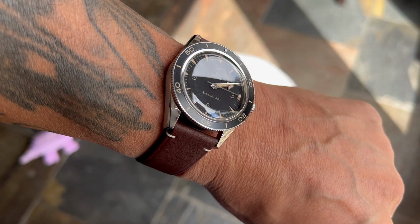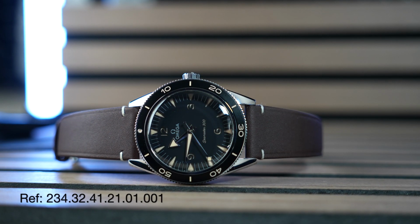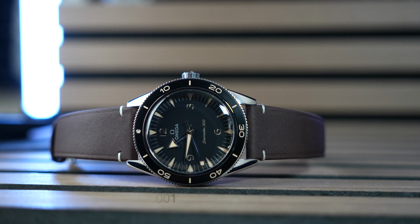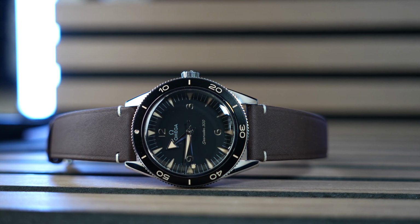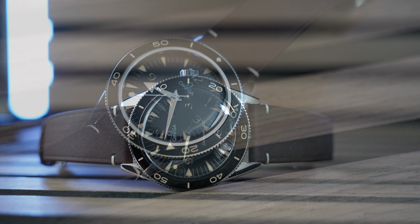Ultimate craftsmanship and function. Huge reference number. You know what Omega's like with their serial or reference numbers. I'll put it down below so you can check it out. It's a whole lot of numbers. I love Omega. It's no secret. I have one, but not a Seamaster. I'm liking this series, and specifically this design.